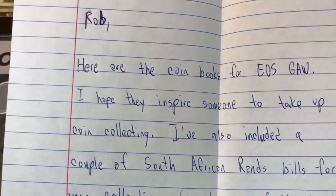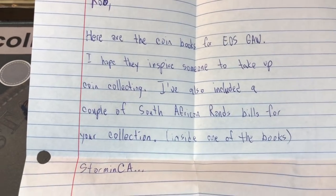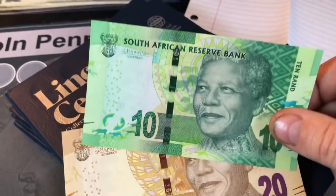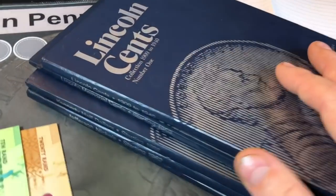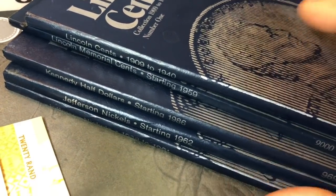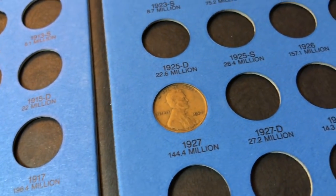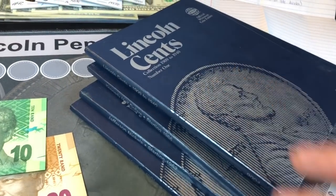Check this out, everyone. He sent me some coin books for giveaways. Hope they inspire someone to take up coin collecting. He's also included a couple of South African rands bills for my collection inside one of the books. I already pulled it out. Beautiful South African rands. These are awesome, brother. I'll be adding them to my foreign collection. And take a look at these books. Lincoln Cent, Lincoln Memorial Cents, Kennedy Halves, Jefferson Nickels, and another Jefferson Nickel book. And surprisingly, I opened up this one book and noticed we already had a wheat cent inside, 1927 Philadelphia.